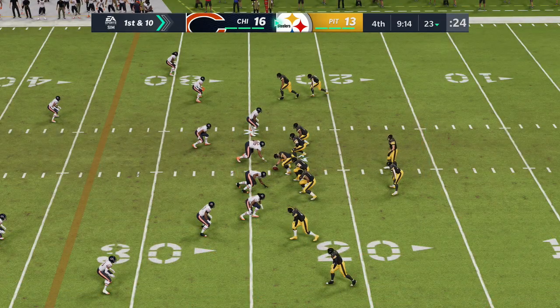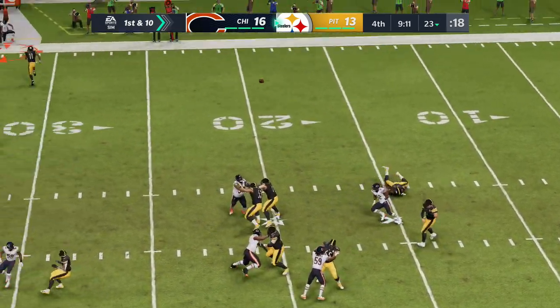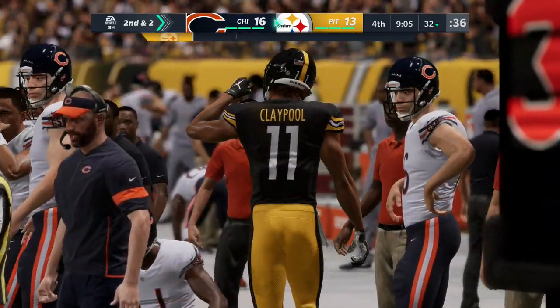Big Ben and the Steelers with a 1st and 10 at their own 23. And from the shotgun, he'll throw. Completion here to Claypool. A good pickup there. 8 yards on the first down completion.